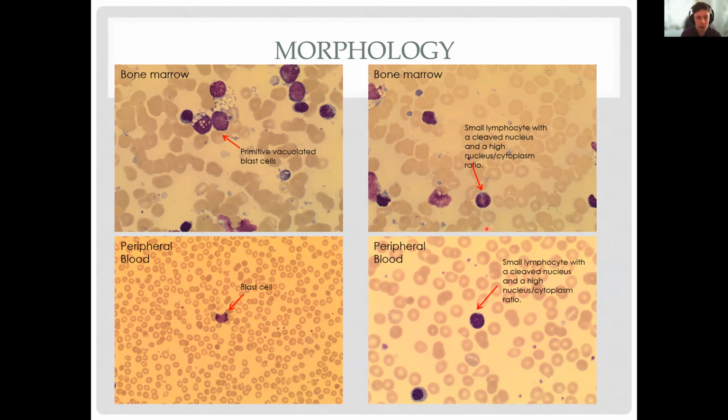And then on the right, we've got a couple of examples of small lymphocytes with a high NC ratio and cleaved nuclei, which is quite typical of the previously diagnosed follicular lymphoma. So when we performed a differential on this patient's bone marrow, we found that approximately 80% of the cells were these blast cells. So we needed to do some immunophenotyping.